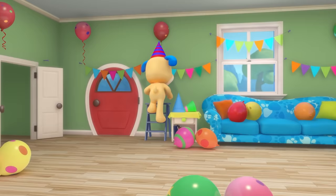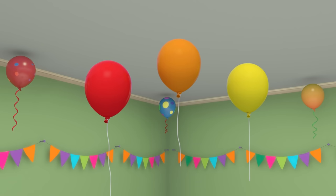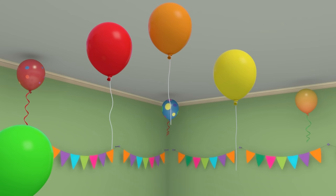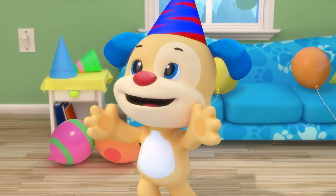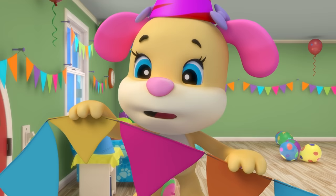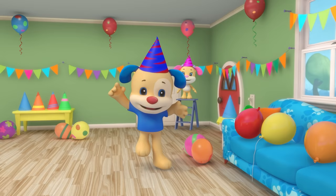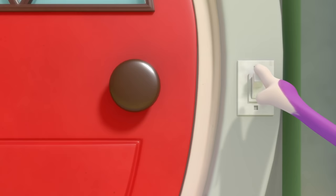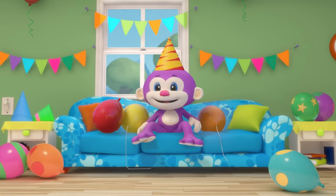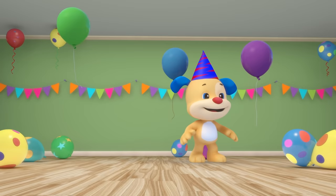It's a rainbow party. It's blue. It's a rainbow party full of colorful fun. Look, red, orange, and yellow balloons. It's a rainbow party. Come on, everyone. There's green, blue, and purple, too.